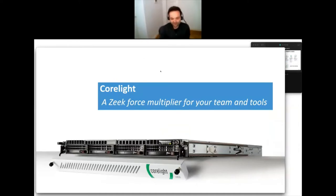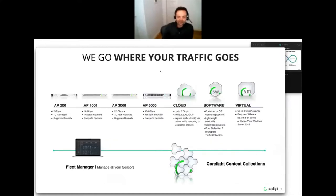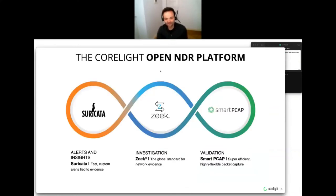a solid product line, and this is what that first sensor turned into, a range of products that we have at this point, from the smallest for small environments, medium size, large size, virtual, a fleet manager that allows you to centrally manage a bunch of these sensors, and then more and more now the Corelight content collection that, as I showed on my earlier slide with Zeek, puts additional analysis capabilities on top of that Zeek at the core of the system.